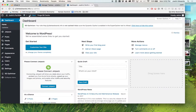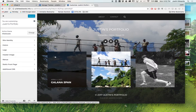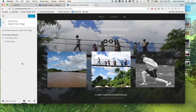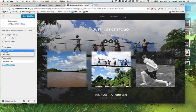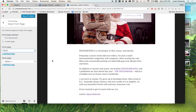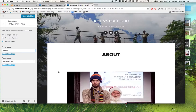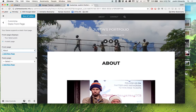And I'll go back to my, nope, customize. So that is all under your customize menu. The last thing we need to show there, because customize will let you do those minute little changes. Static front page is the last option. Next last. You can put just a page that's going to be like, hey, when somebody lands here, let's have it start here. And it doesn't make sense to have it start at the about page, but that's fine. Like, hey, welcome. Maybe there's like a welcome page you want people to land at.